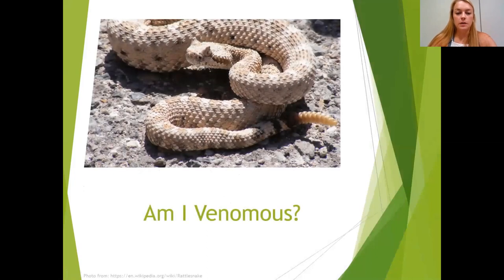So take a look at this picture and decide, is this snake venomous or not? You can pause the video if you need a second. Yes, this snake is venomous. Can you determine what type of snake it is? This is a pit viper, and it more specifically is a rattlesnake, as you can tell most definitively by his characteristic rattle.